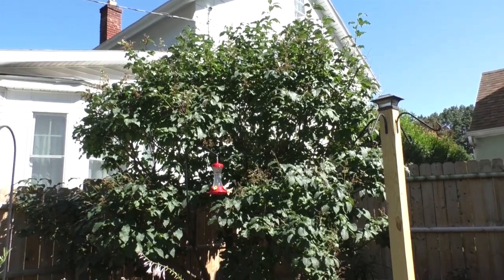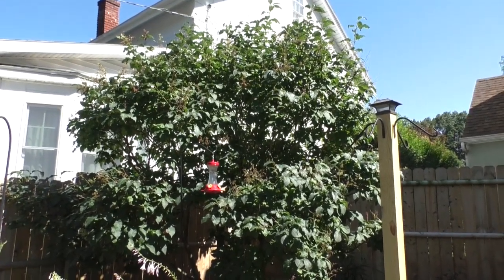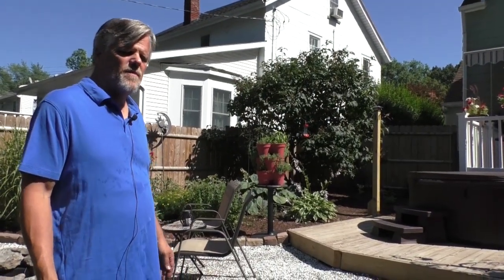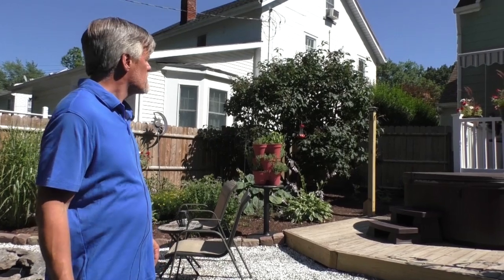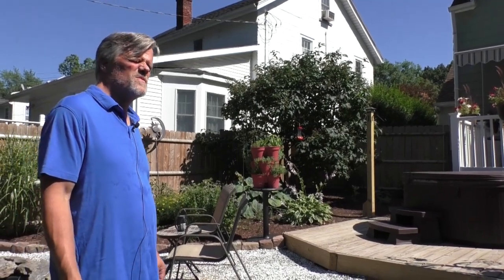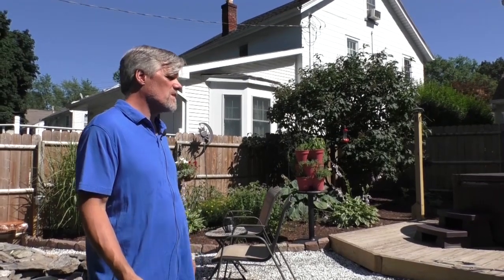That lilac, I'm not sure specifically the species, but it lasts longer than the usual ones here in Rochester. It does really well. It goes almost into about the first week of June. It still has its flowers, which is really nice because we get to enjoy lilacs for a longer period of time.